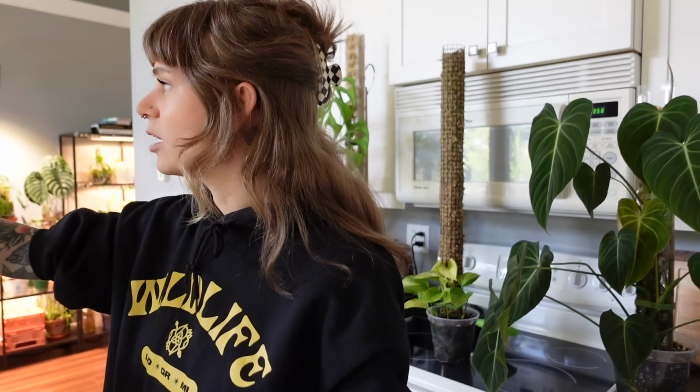Whenever I go to water a plant and it doesn't need to be watered, I'm always like, what's going on here? Because I'm such an underwaterer. I feel like my plants are always thirsty. But a lot of these are actually good, and some of the poles could use some water, but for the most part, they're not bad.